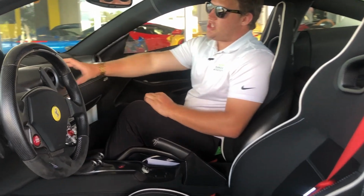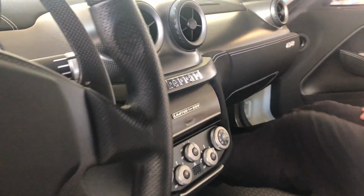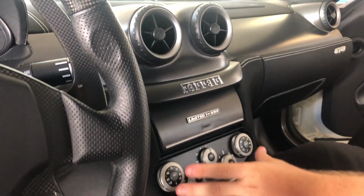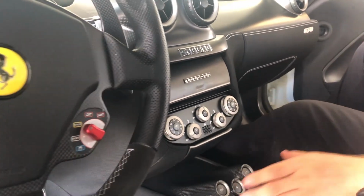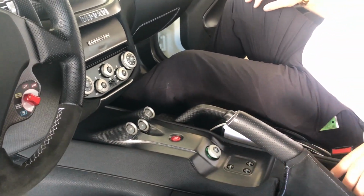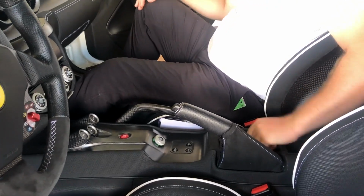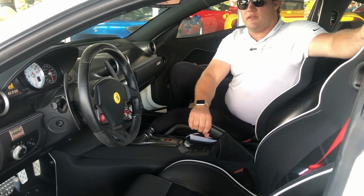Carbon fiber on the dash here. Badge here saying limited one of 599. As again, limited model. Climate control knobs here. Drive mode selectors. And a full carbon fiber dash lasting until you get this little storage compartment, which is going to be Alcantara suede. A leather parking brake here in the center.